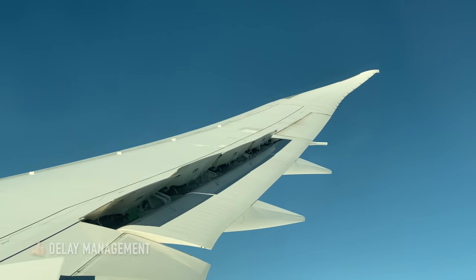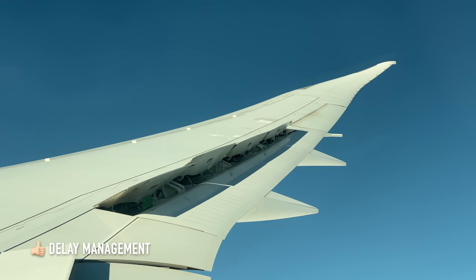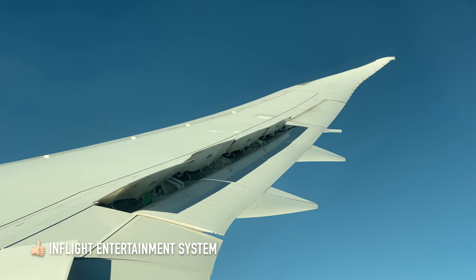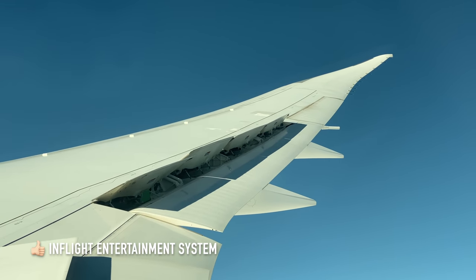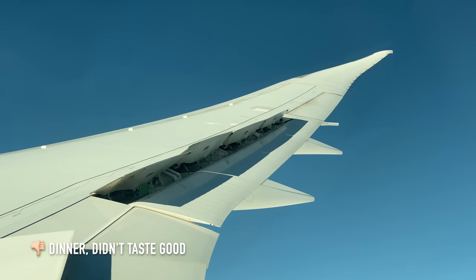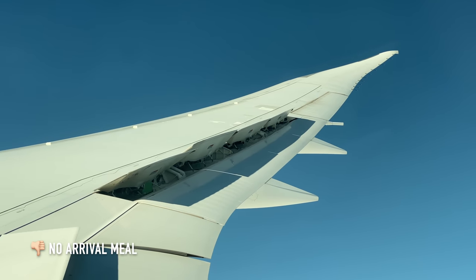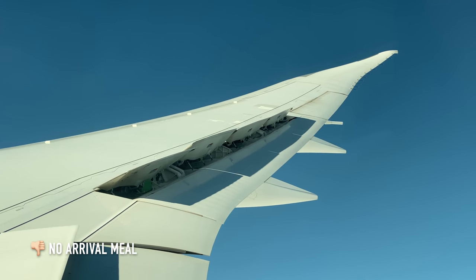During the delay, the cockpit crew kept us very updated. The cabin crew also gave us water during that delay, which was excellent. There's plenty of stuff to watch on that TV, which is good. The Thai green curry rice was really, really bad. However, the bread and also the biscuits and cheese were pretty good. A thumbs down definitely for the arrival meal.